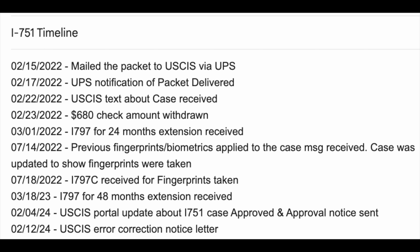If you need any legal opinion on any particular documentation or anything, I would highly recommend you consult an immigration attorney. And I definitely did during this time, for a few calls and consultations on why my case was taking so long. So I'd recommend you do that. But overall, I started the process in February 2022 for the removal of conditions, I-751, and the conditions got removed in February of 2024.